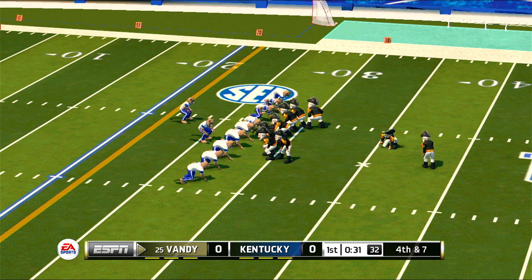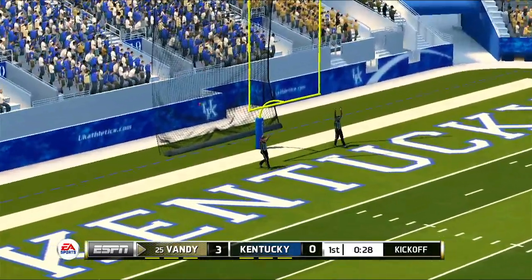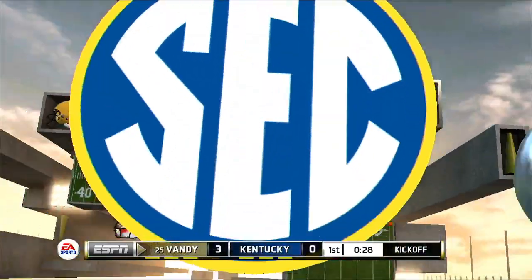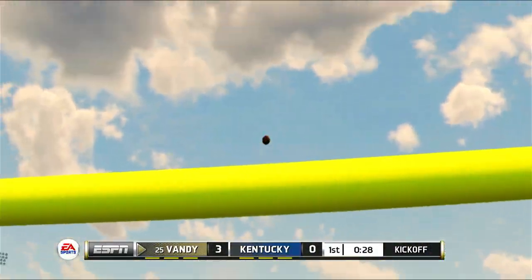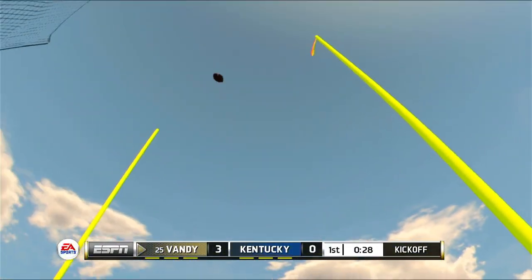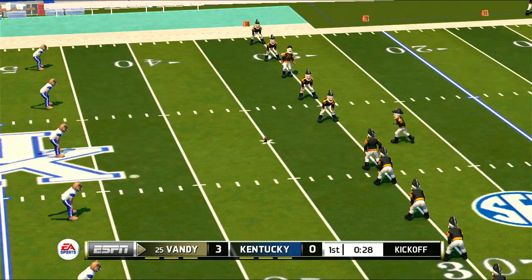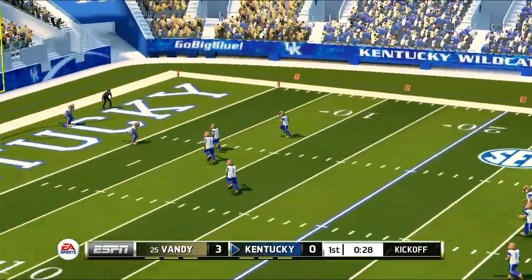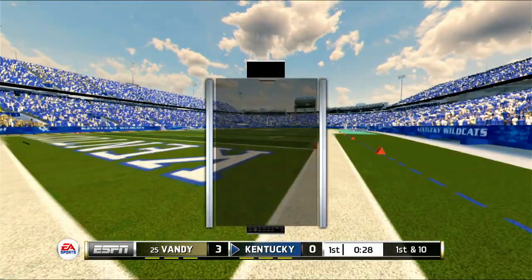Vanderbilt could take the lead with this field goal. He gets it up, and he got it. And it looks like they're ready for the kickoff. He just drills this one, and it goes into the end zone, down for a touchback.